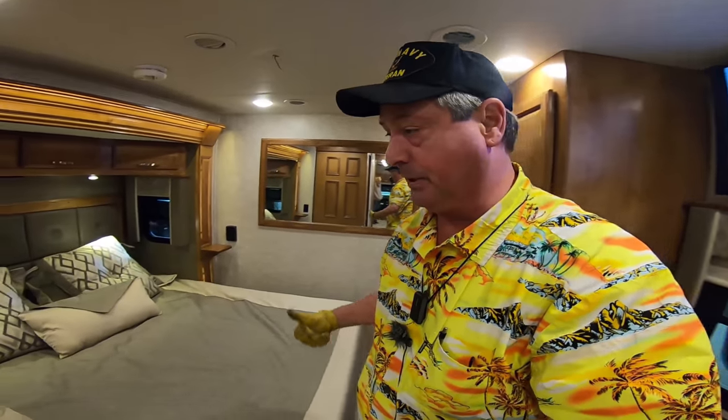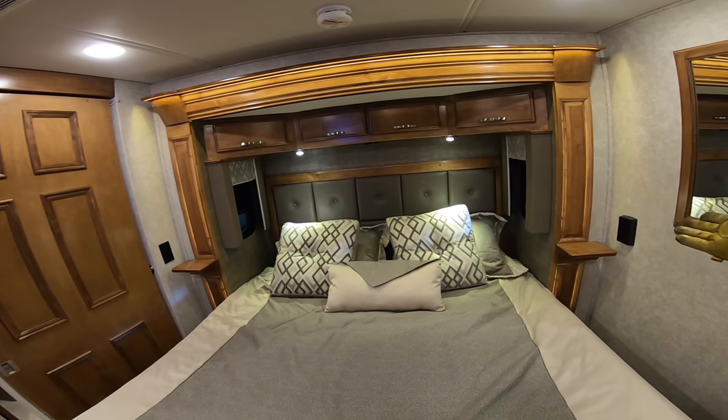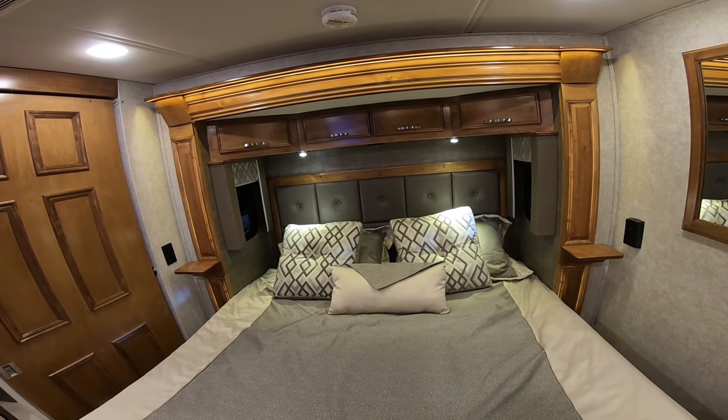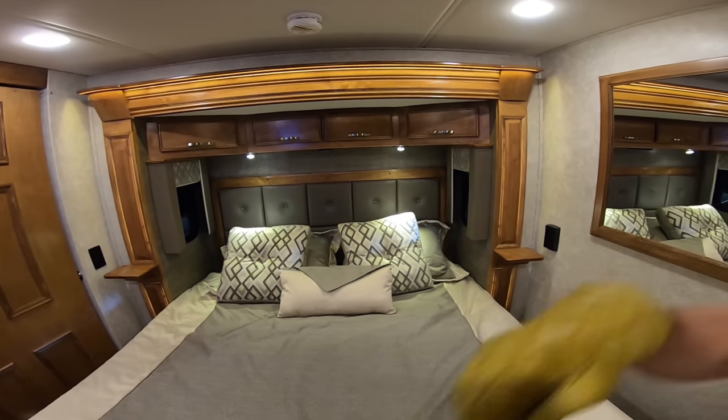One of the things that I don't care for back here is, I have to have a CPAP machine. There's really no place to put the CPAP. I mean, you can put your phones there, but my CPAP really wouldn't fit there.